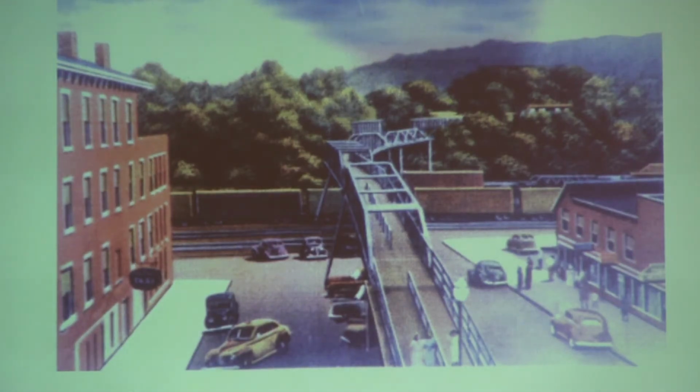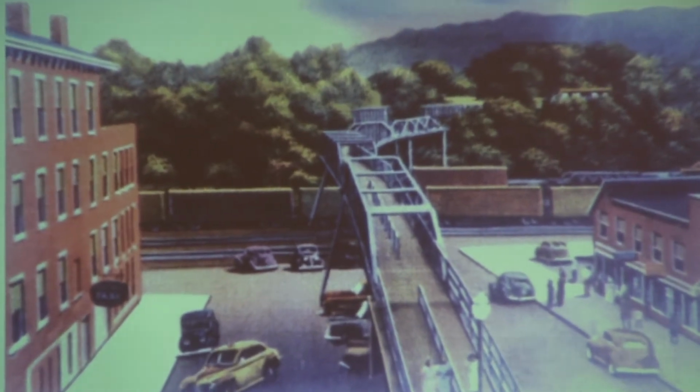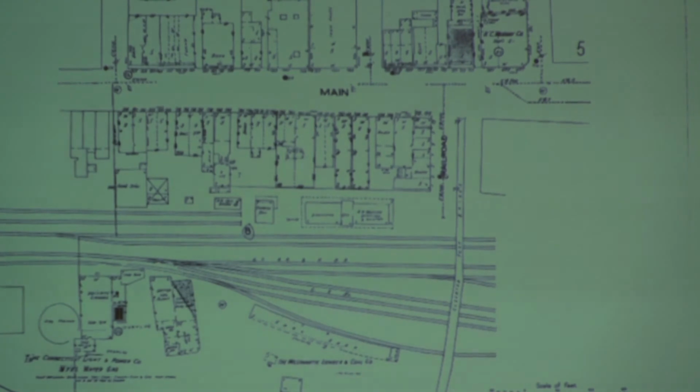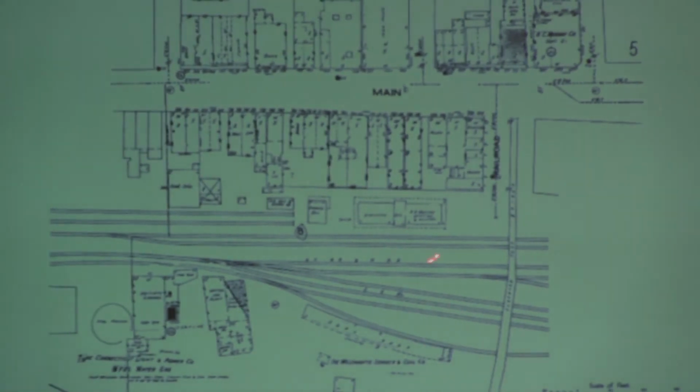Here's a 1940s view of the bridge. By the 1970s, that area of town was considered a little bit seedy. Of course, we know what it looks like today. So here's an insurance map. There's the station and the express building. Here's Windham Lumber and Coal Company, coal sheds and building. Here's the gas company.